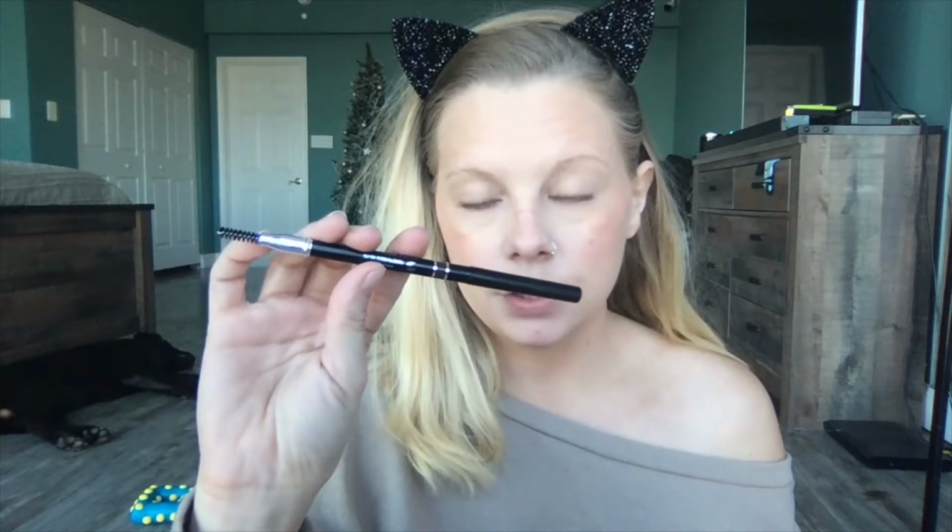And I'm going to go ahead and try these products on my face. I haven't filled in my brows in a minute. And if you can see, I don't have a lot of brow. So I am going to go ahead and go in with the Billion Dollar Brows Universal Brow Pencil. I'm going to comb out what eyebrows I do have with this little spoolie right here and then try my best to fill them in.